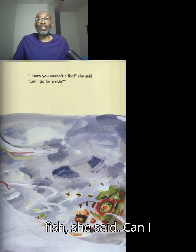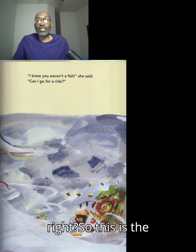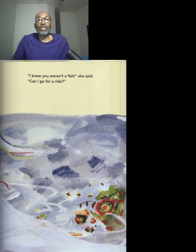I knew you weren't a fish, she said. Can I go for a ride? Oh, wow. At least she heard it. At least he knows his name and came to her, right? So this is the next page. And so she's going to get on for a ride. I like these watercolors. They're very cool. What do you think? You like the watercolors too? Very cool. Let's see what happens next.